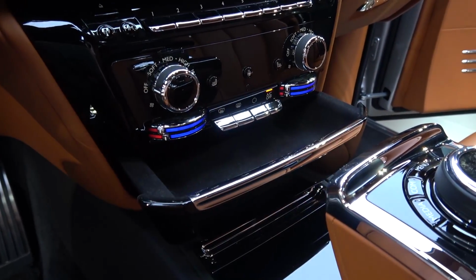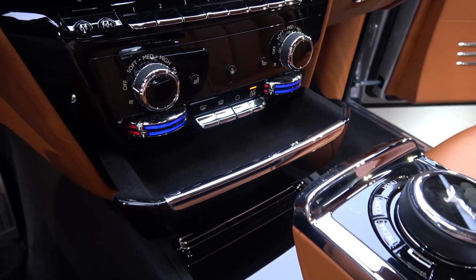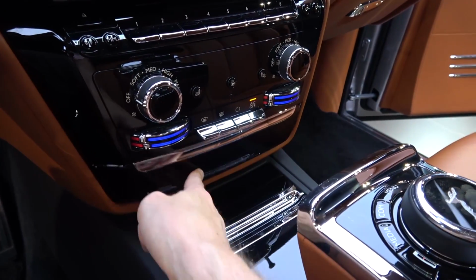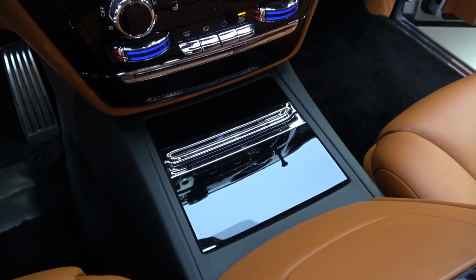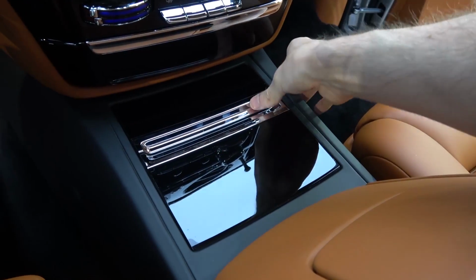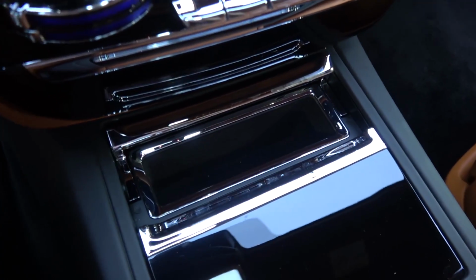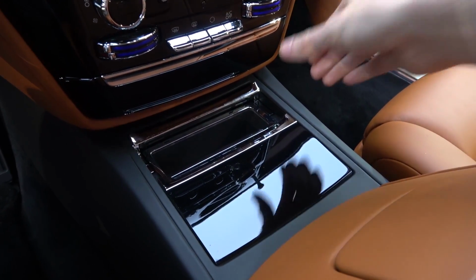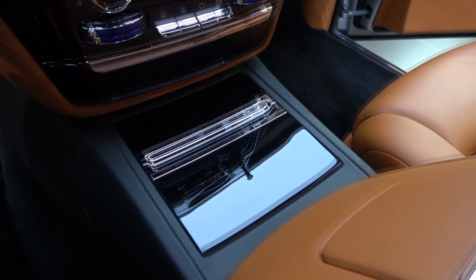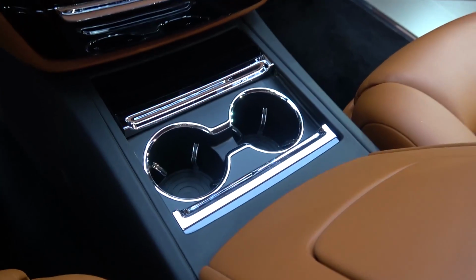Under this button array is the first of 3 small storage compartments. The second is just underneath and can be exposed by pushing the lid forwards. The third is just behind and houses 2 concealed cup holders with a sliding lid.